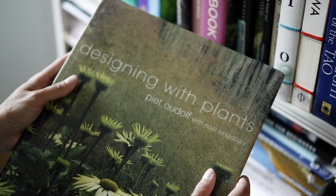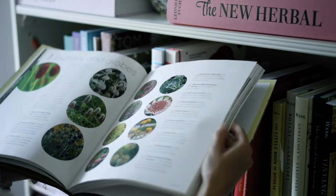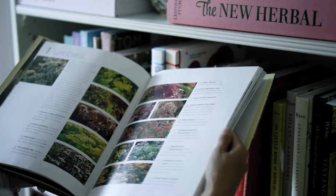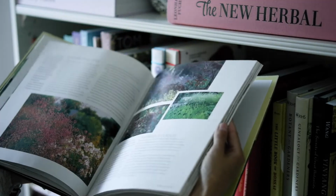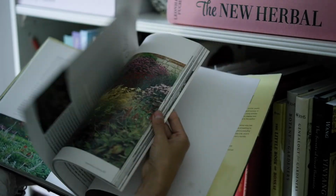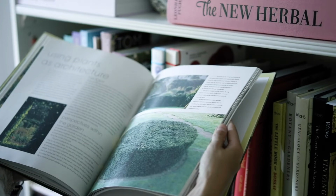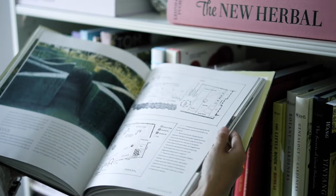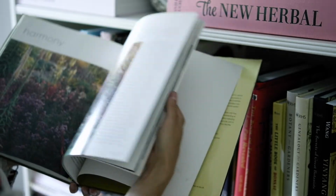Piet Oudolf's book is an absolute must-have. It's a practical, huge choice of advice on how to create atmospheric plantings, playing with color and texture and light and movement. And with his plans and diagrams, you will create combinations like a professional landscape designer.